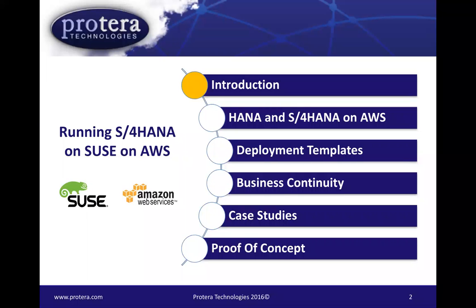So looking at the agenda today, we're going to do a quick introduction of Protera, just so you understand our background and how we've earned the right to speak about this topic. And then talk about the HANA and S4 HANA technology running on SUSE on AWS specifically. We're going to go through how you can deploy the SAP solution on AWS running SUSE, as well as talk about some of the more advanced topics with business continuity, looking at the HA capabilities built into SUSE for HANA as well as DR. And then we'll finish off with looking at some case studies. We also have an opportunity for anyone on the call to submit your company to run a proof of concept with running HANA or S4 HANA on AWS. So that is available, and we will talk about that at the end.